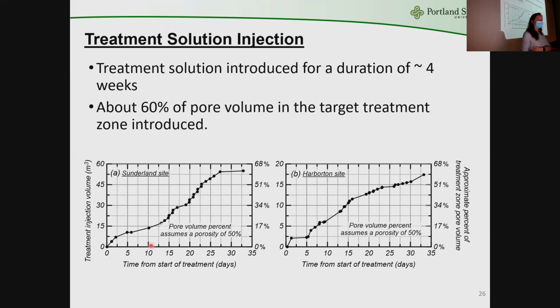And so what we see, just looking at it in terms of volume, is that at the Sunderland site we started off at a relatively low rate, where we had to build up and get our procedures down for declogging the wells of the biomass and making the injection relatively efficient. But then after about 2 weeks of treatment, we were able to get a pretty steady high rate of injection into the subsurface. And we see something similar at Harborton, where we had a bit of a slow start, but then took off later on.